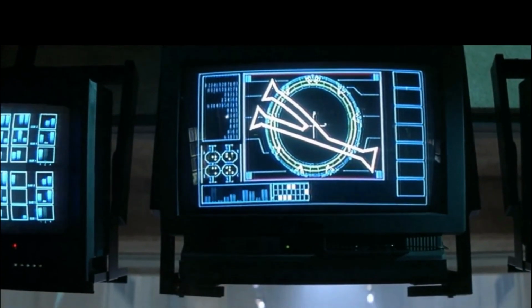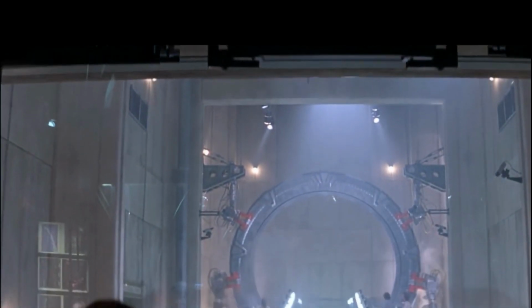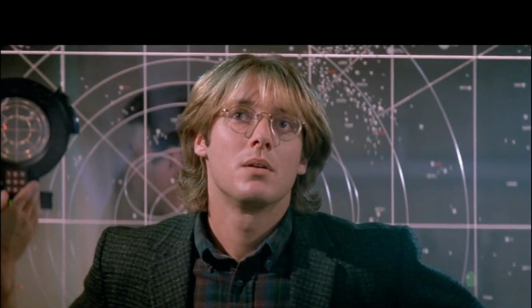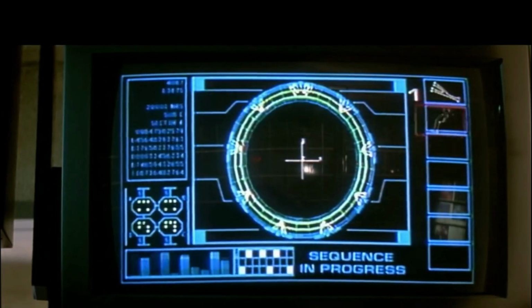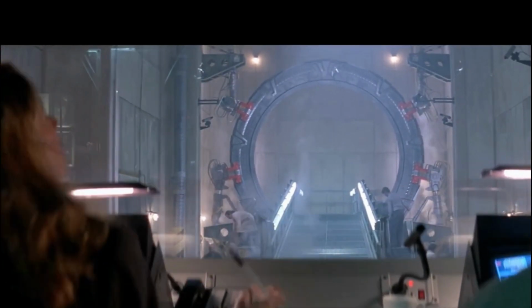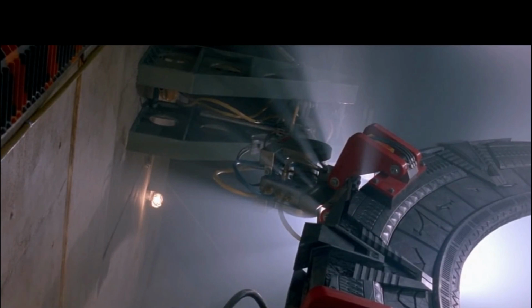Chevron 1 is holding. Chevron 1 is locked in place. Power output at 23%. Chevron 2 is holding. Engage. Chevron 2 is locked in place. And 35%. All right, we've got a condition grant at the gate. Evacuate all personnel.